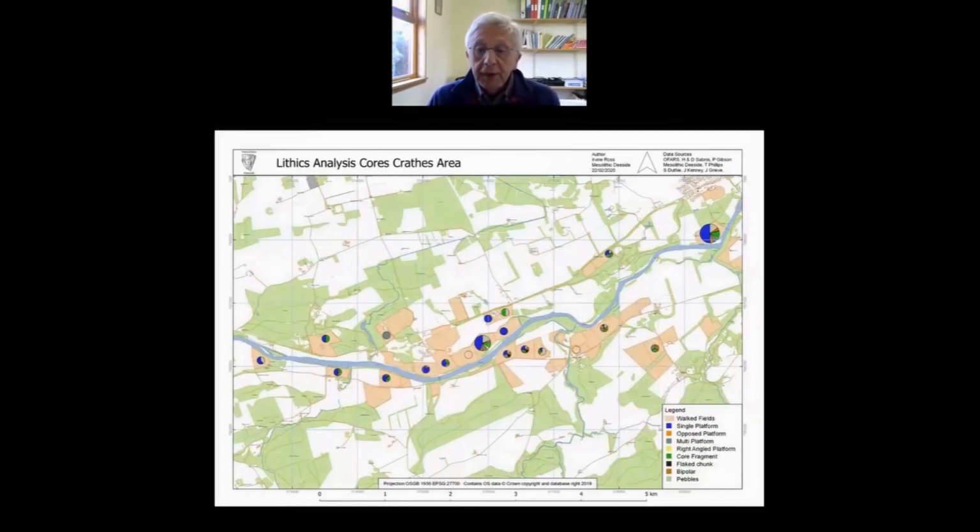We also look at the type of cores, because different periods in history used different techniques. And you can see that most of the cores we've been picking up are what we call single platform cores, and that's shown in these pie charts scattered across the fields where we've walked.